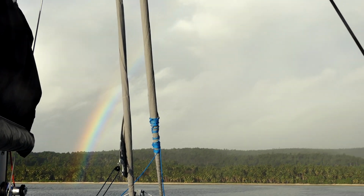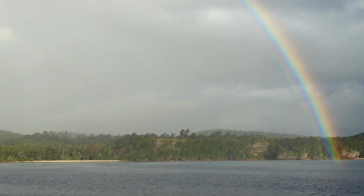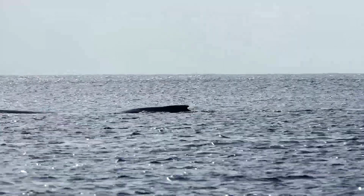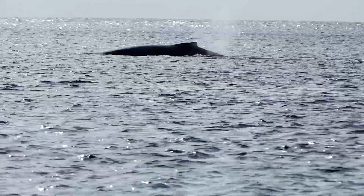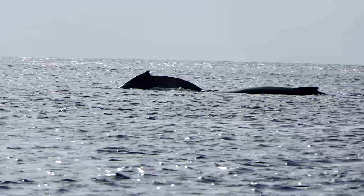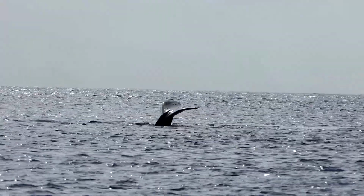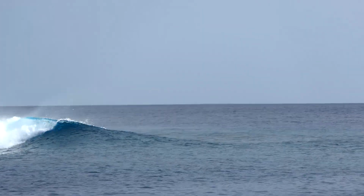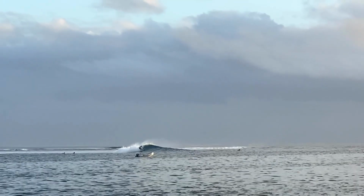We sail a few hours up the coast and we know we're in the right place. To begin with, this sign from the heavens is hard to miss. And just in case we missed that, a pod of whales show up to confirm we are right where we should be. 3 or 2? A mystery left-hand point break, a mystery no more.